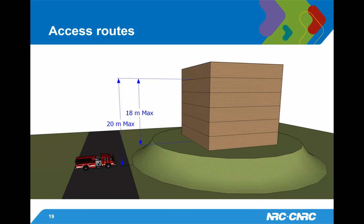Another firefighter concern was access to the building. The elevation of the access route relative to the uppermost floor area was limited to 20 meters to facilitate firefighter access to the upper floors and to the roof of the building. This represents a 2-meter elevation between the access route and the floor of the first story. Remember, we saw the 18-meter limit. Now we have this 20-meter limit. This measure was found necessary to limit the potential construction of a 6-story combustible building on top of a hill, where the roof would be much higher than the 25-meter height limit.